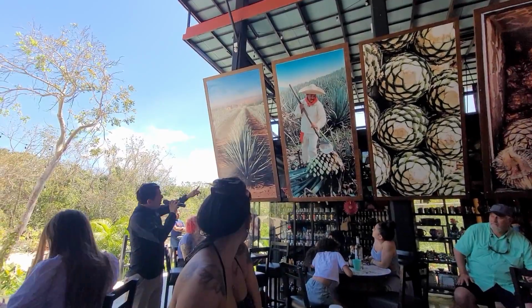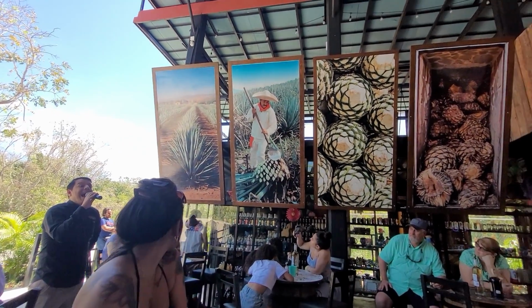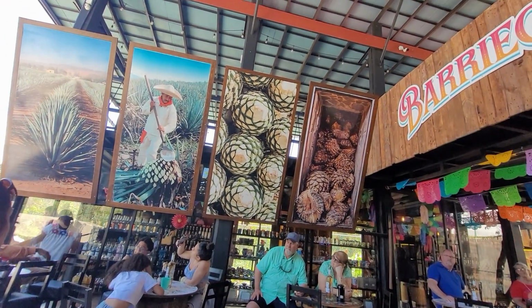Be nice. Agave, we cultivate that plant around 8 to 12 years.